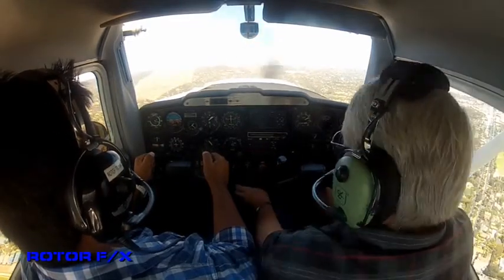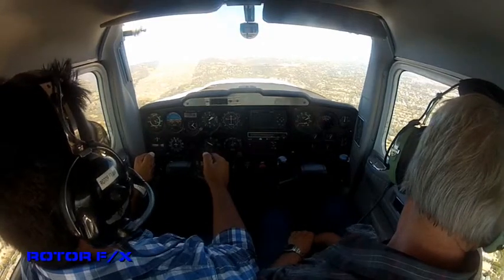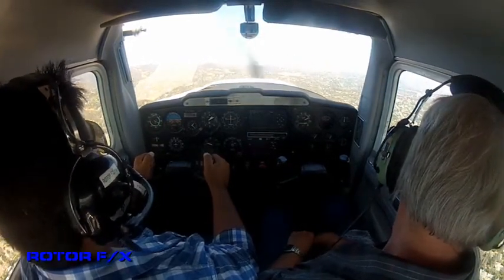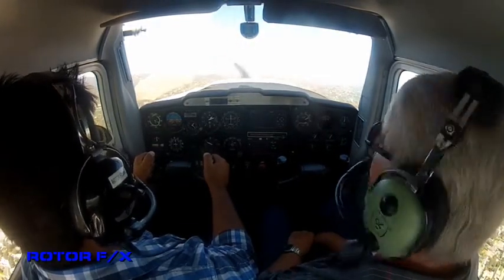6-5 Fox, so thanks for the help. Caution, traffic touching down, winds are 240 at 5. You're number 1, runway 21, clear to land, the Citation 680 or 650 rolling out. Okay, roger, and we're clear to land runway 21, 6-5 Fox.